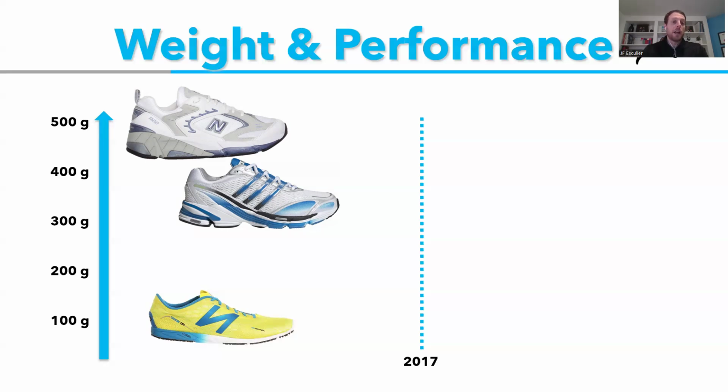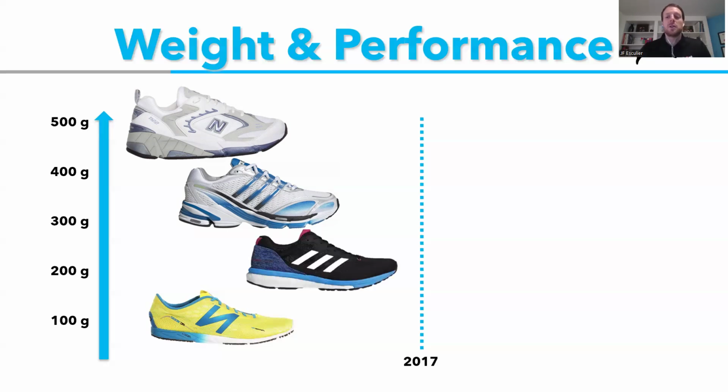And then you compared at that time of the New Balance 1122, the racing shoe that was more common, this Adidas Adios shoe, was weighing around 200 grams. So still, the gap here is that you would be training with that heavy shoe and you would be competing with a light shoe. So a lot of marathons have been run by the elites with that Adidas shoe that you see there. That's about 200 grams.